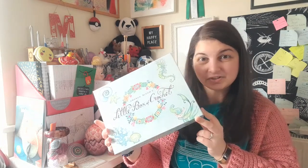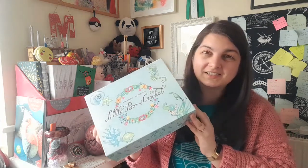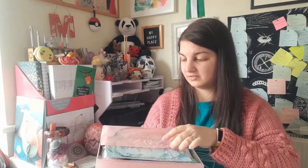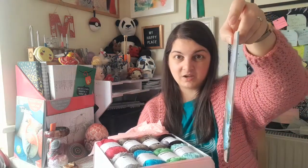And it's not a small box. Yeah, so it is an Amigurumi project to make a mermaid, which is beautiful, and it all comes so lovely wrapped. You get like a postcard, so everything matches the box. You get a notebook, plain notebook, and then you get the pattern, which in itself is a book.